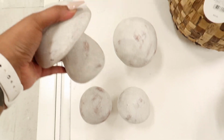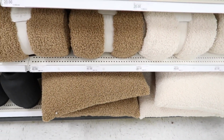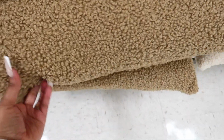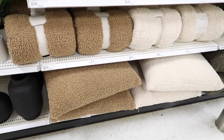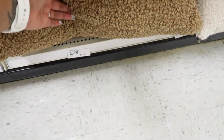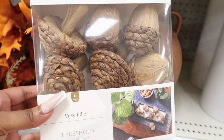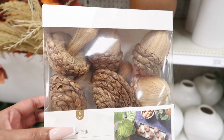These mushrooms are cute. You guys, look at these throws and pillows. These are so cute. Very soft. And then these pillows, they're like a good size. The throws are 40 and then the pillows are, how much are they? Pillows are 30. Oh, and they even have the olive color. Super cute. So there's a couple mushrooms and then there's acorns.